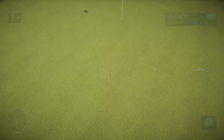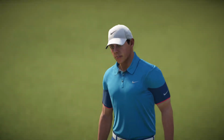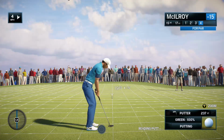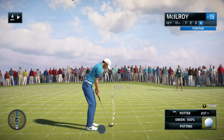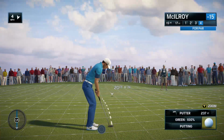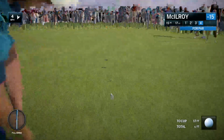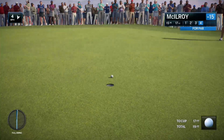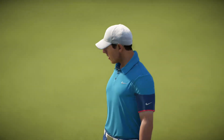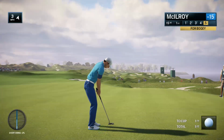Not too unhappy with that, Frank, at 17 feet. No, from that distance, it's more than good. Getting ready for the putt. Struggling a bit with the flat stick and a drop shot here at the 15th hole. Clean this up with a tap.